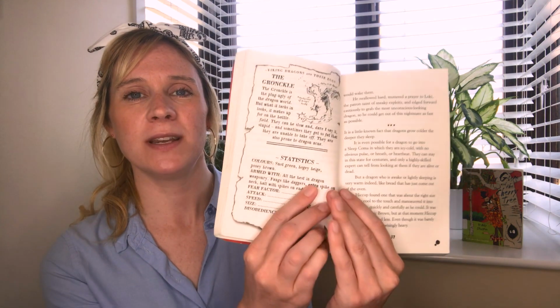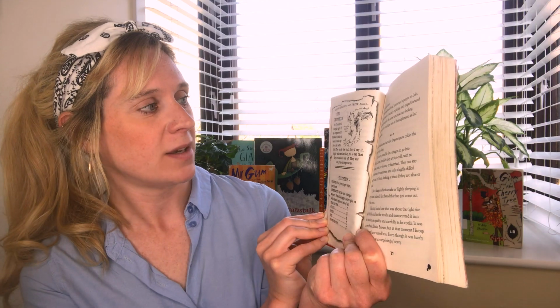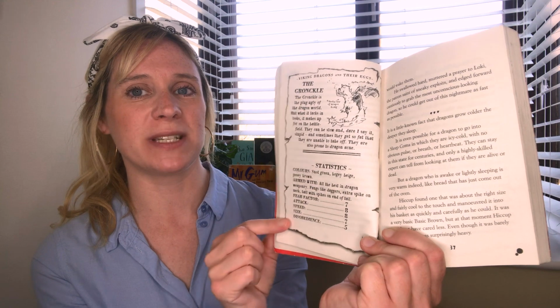And at this point, we have another little insert giving us a little bit more information about the Gronkel. And it says that the Gronkel is the plug ugly of the dragon world. But what it lacks in looks, it makes up for on the battlefield. They can be slow and, dare I say it, stupid. And sometimes they get so fat that they are unable to take off. They are also prone to dragon acne. But their statistics are pretty impressive. Colours: snot green, bogey beige and pooey brown. Armed with all the best in dragon weaponry, fangs like daggers, extra spike on neck, ball with spikes on end of tail. Fear factor 7, attack 8, speed 8, size 7, disobedience 5. So it's another little insert, kind of like from an information text about dragons, added in there to give us a little bit more information about the Gronkel.